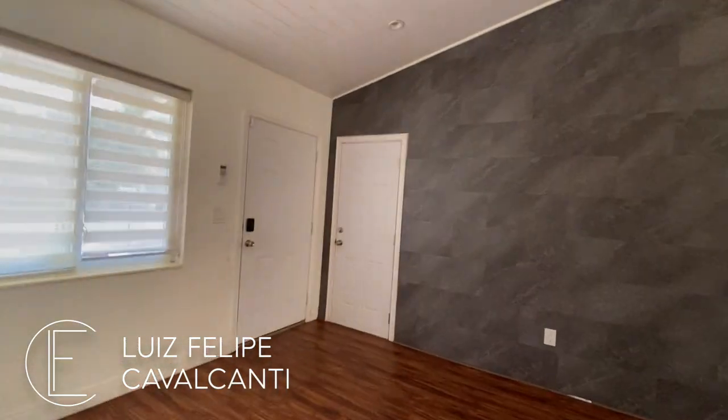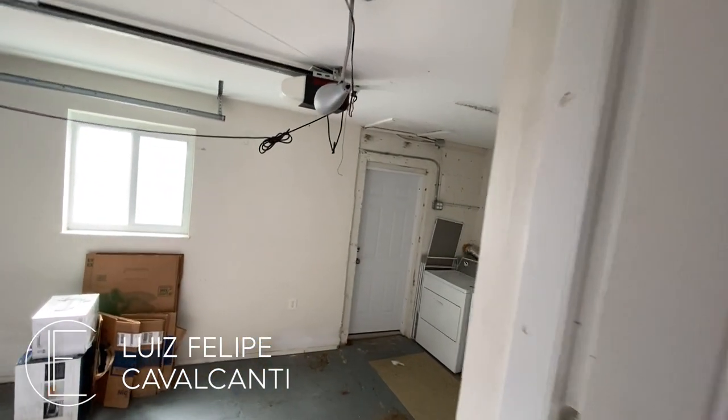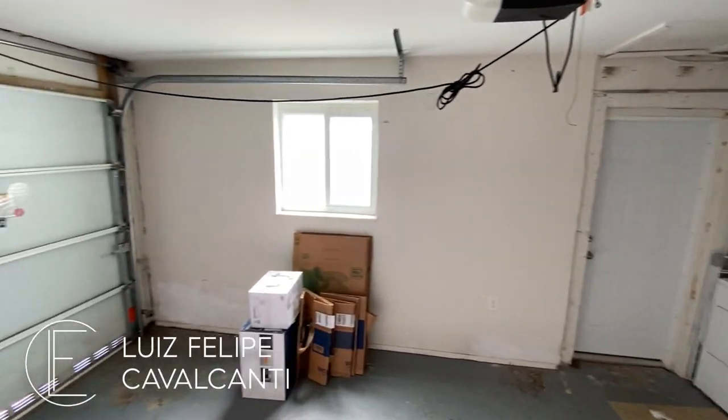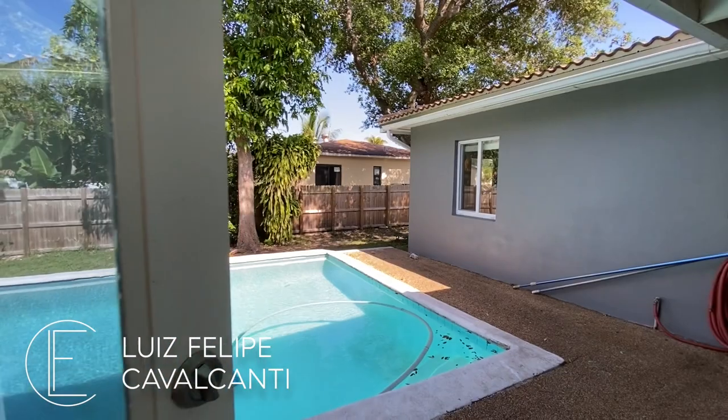This home has new laminate and original wood floors and custom shades throughout. The garage is where the home's laundry area and water heater are located and features a door to the side yard, an impact-rated window and garage door.